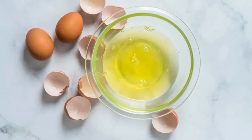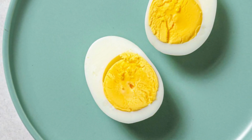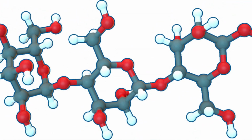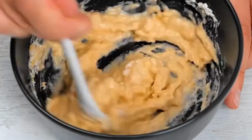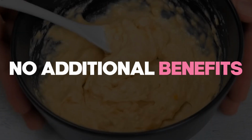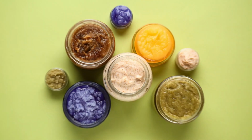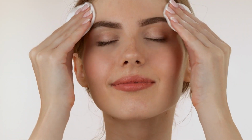Although egg whites can have a slight firming effect, once they're boiled, the nutrients that might benefit the skin, like proteins and collagen, are mostly broken down or lost. Oat milk has soothing properties due to the beta-glucan content, but in this case, it's mixed with flour, which thickens it into a paste with no additional benefits. None of these ingredients contain active components like antioxidants, vitamins, or exfoliating agents that could genuinely improve skin texture or tone. Instead, you're left with a sticky, heavy paste that may clog pores rather than benefit your skin.